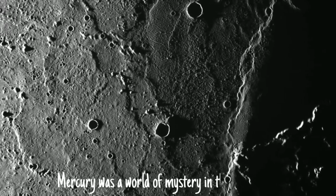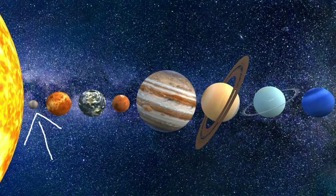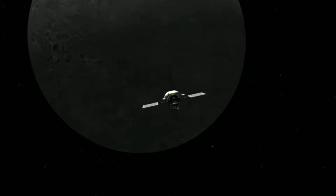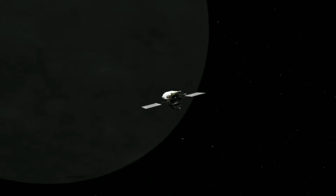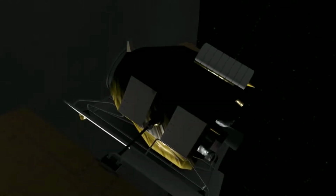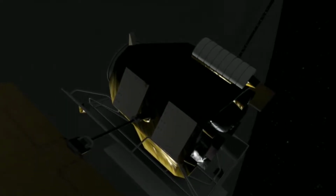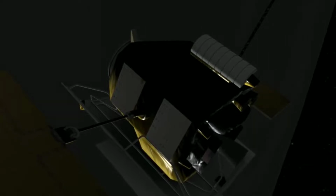Mercury was a world of mystery in the early 1970s. Because of Mercury's small size and close proximity to the Sun, Earthbound astronomers could only draw imprecise black markings on their maps and conjecture on what they really meant. Meanwhile, optical, radar and infrared investigations from ground and balloon discovered no sign of an atmosphere.